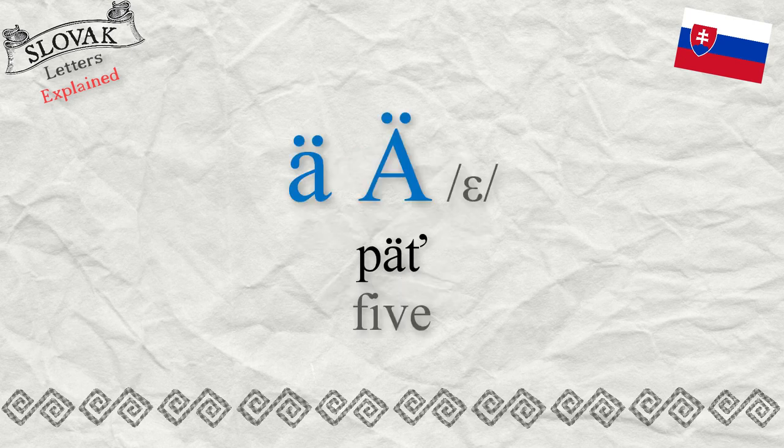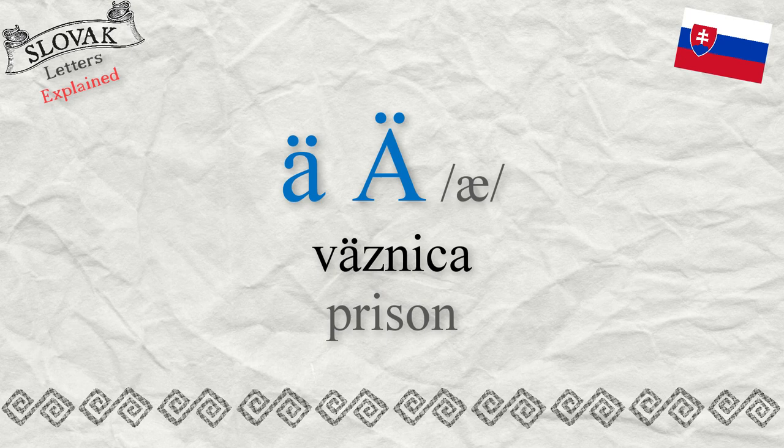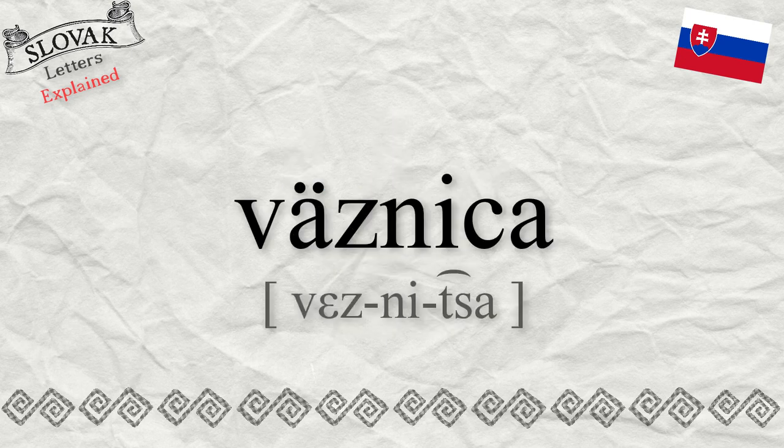Other examples are five in Slovak is päť, or simply peť. Prison in Slovak is väznica, or simply veznica.